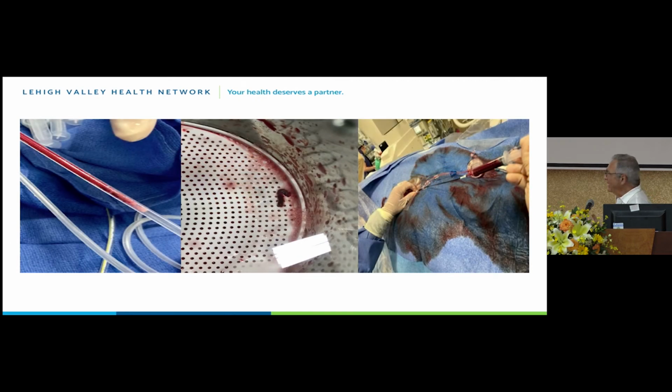So again, just a reminder, look at things. Look at your tubing. This is a patient where you can see the clot coming back. Look at your canister. I always aspirate my catheter. Even if you think you've got it and you're seeing blood, clean this guy out. Do not just inject. So I aspirate.